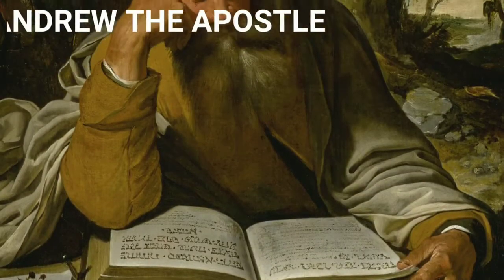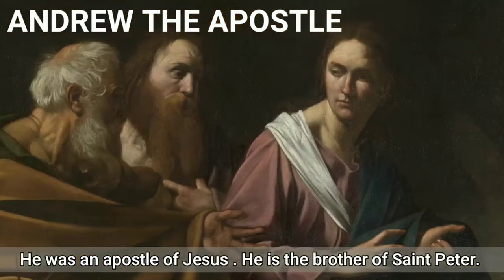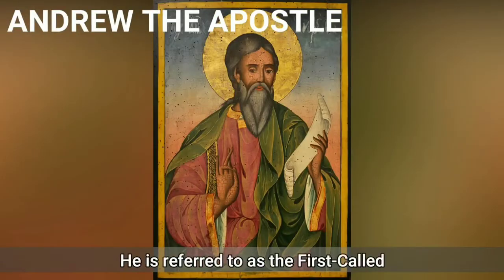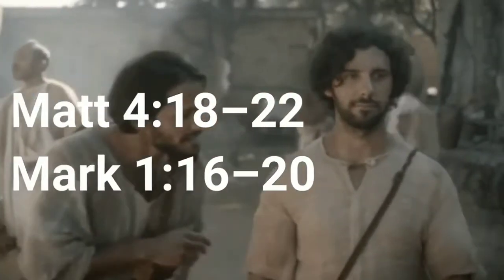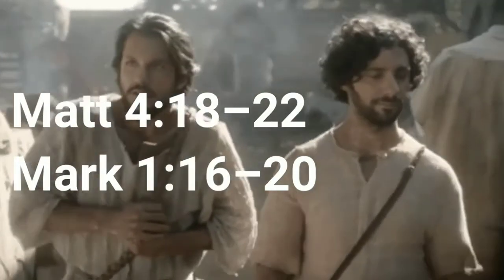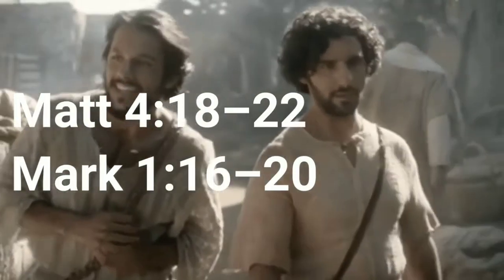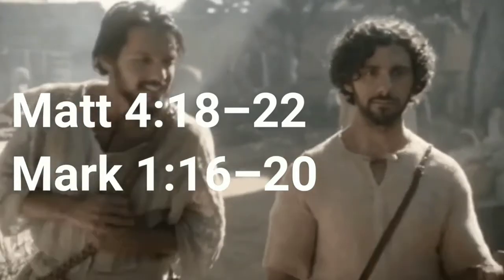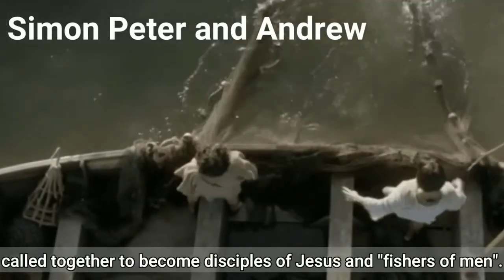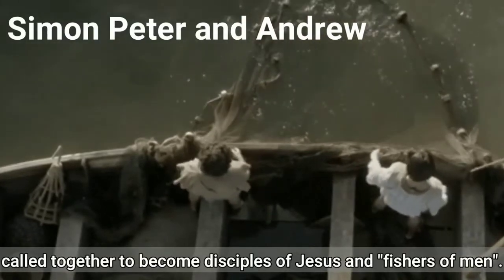Andrew the Apostle was an apostle of Jesus. He is the brother of Saint Peter. He is referred to as first called. In the Gospel of Matthew chapter 4 verses 18 to 22 and in the Gospel of Mark chapter 1 verses 16 to 20, Simon Peter and Andrew were both called together to become disciples of Jesus and fishers of men.